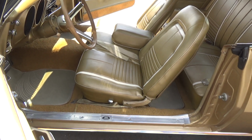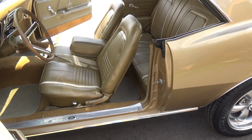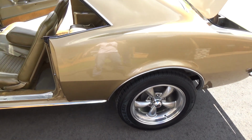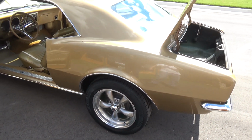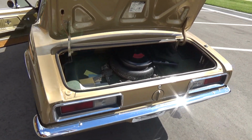It's got the fold down armrest, makes it really cool. It's just like bucket seat backs, but it's got the bench bottom. You can ride three people in the front if you'd like. It's real comfortable to drive with the armrest.